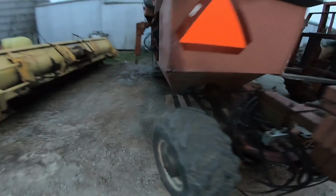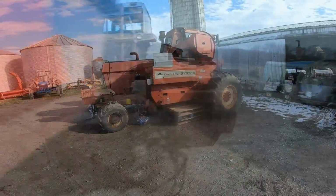Oh wait, we can go the other way maybe. Go underneath the frame the other way to get them out. So the front is anchored in place with a chain and just kind of sitting there nice.